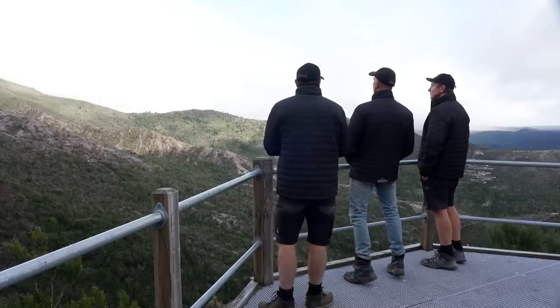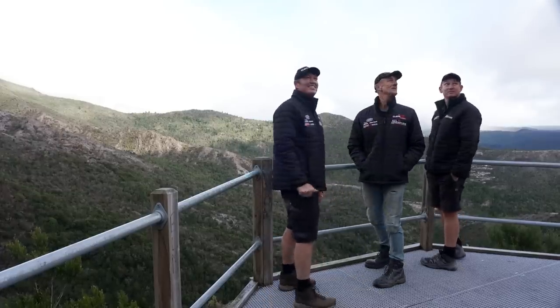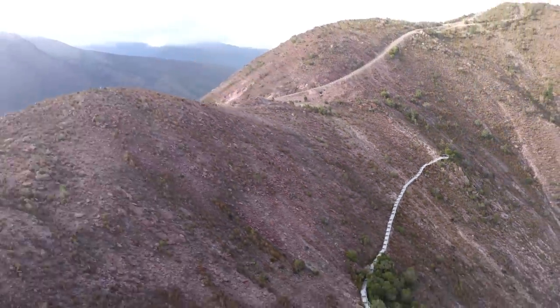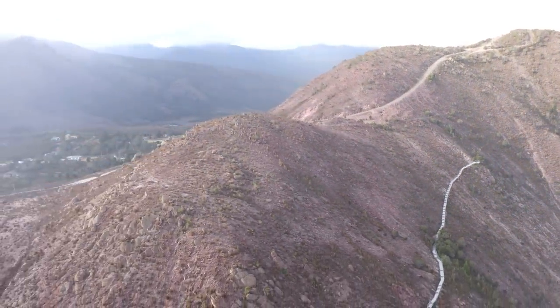I knew Tassie was mountainous, but seriously, I didn't know it was quite this mountainous. It's pretty full on, isn't it? Well, they're not little mountains. They're proper mountains. But we've come to an end. This is the finish of our Tasmanian trip.